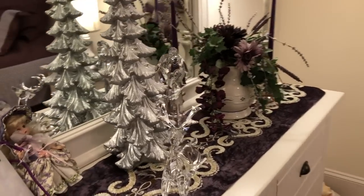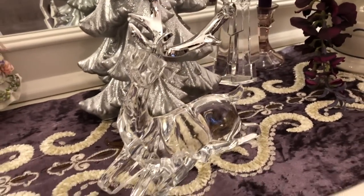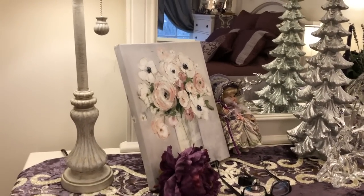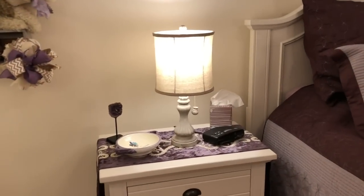So there we go. But here's the little Christmas tree, and Mary and Joseph and Jesus, and the little deer overlooking everything. I got that picture from And That for very cheap. It was not very expensive at all, like $6.99, something like that. And the lamps last week were 50% off. And then as I said, Chris cut this lamp down.